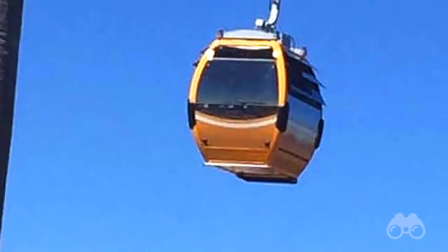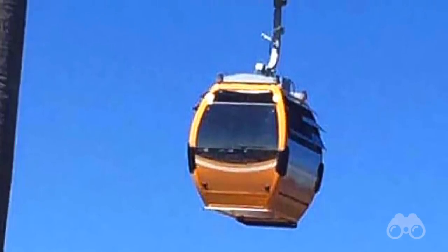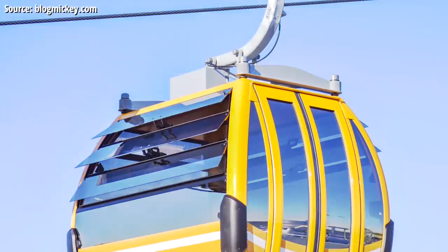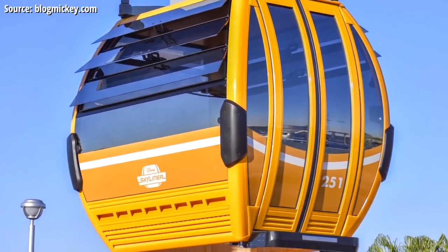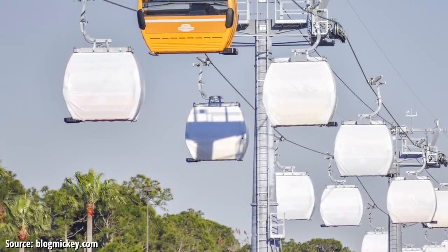We first got word of this at around 4 p.m. today when a viewer of the show sent in this awesome photo where you can clearly see the unwrapped gondola on the line itself. And we broke that first photo online, and then shortly thereafter, Blog Mickey, one of the best Disney news sites out there, the best photos by far, be sure to check them out, posted an article with the first up-close photos of the gondola.